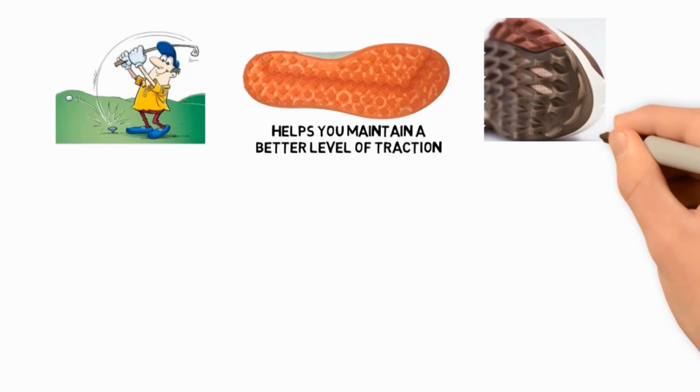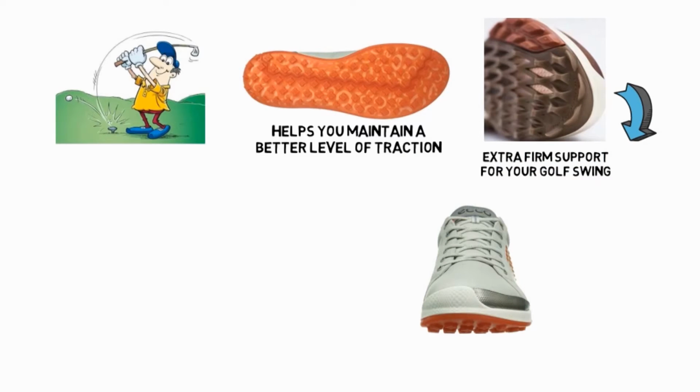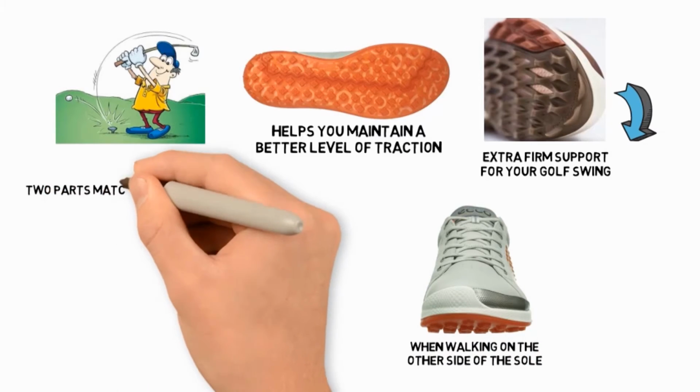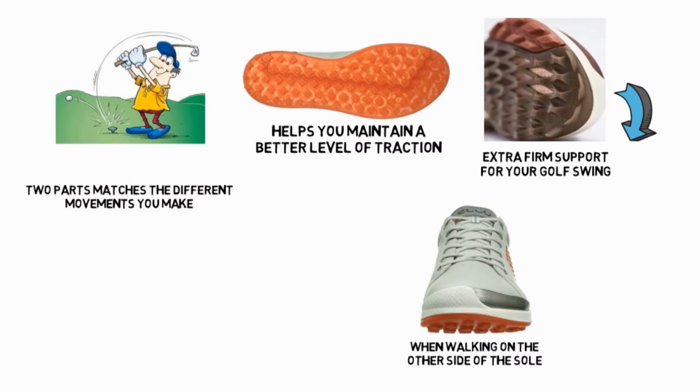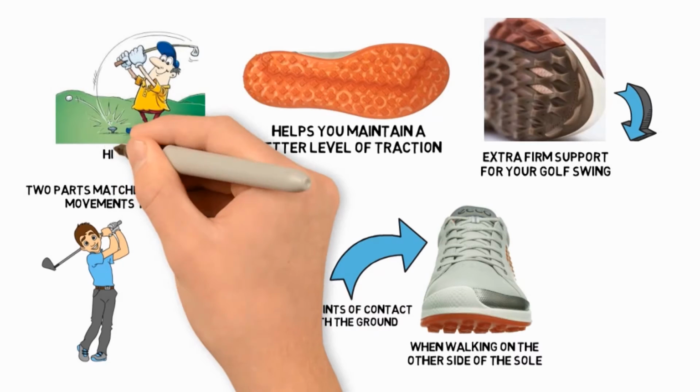You'll especially appreciate the two-piece sole, which creates a mixture of extra firm support for your golf swing on one side of the sole and a softer part for more comfort when walking on the other side of the sole. The placement of the two parts matches the different movements you make when swinging the golf club versus when walking. The Biom Hybrid 2 has 800 points of contact with the ground, which gives you a high level of traction.